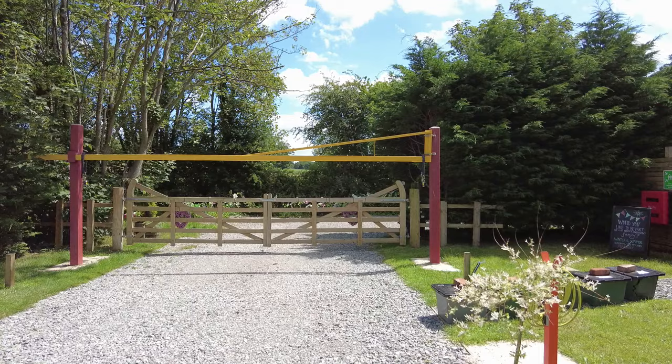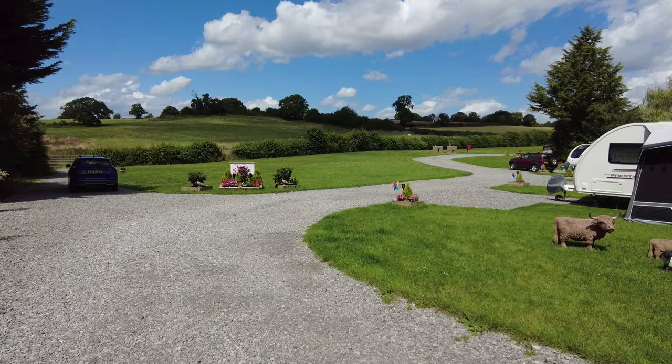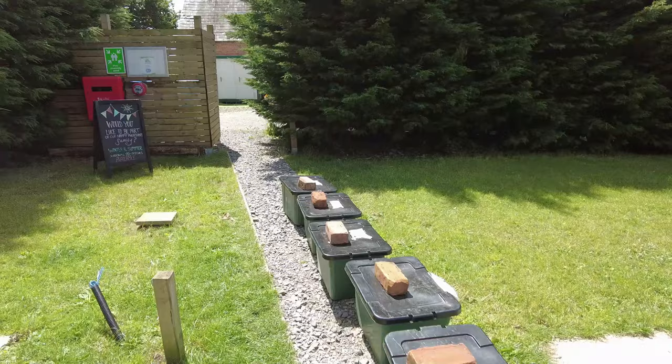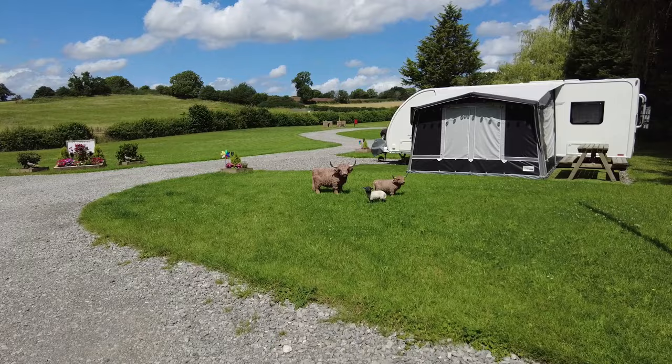And this is what you're greeted with when you come through. Some lovely views. So you've got your recycling points there, and your waste bins are just behind that wooden wall there. Like I say, you drive in, and you've got this lovely little site. Lovely. So we'll just have a quick walk up the site to where our caravan's pitched, and we'll show you around our pitch.